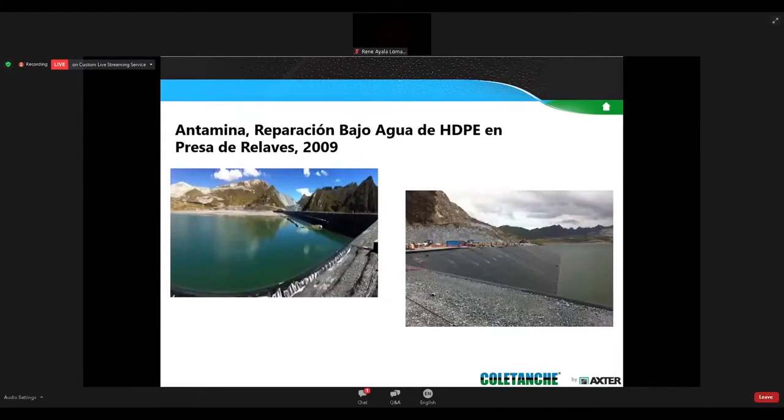Also in Antamina, this was waterproofed with an HDPE membrane in the execution of an access road, and an explosion created important cracks in the dam. Many of these cracks were below water level. It was a very complex project, and finally they decided to use a process used in a mine in Asturias, Spain, which was very successful.